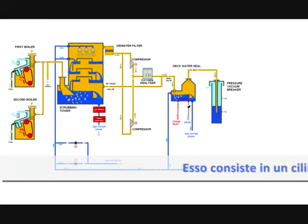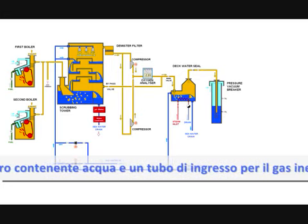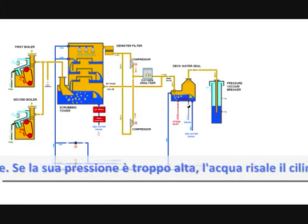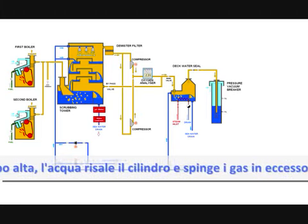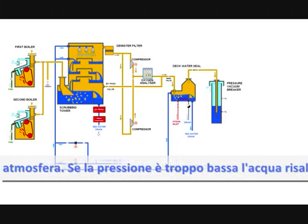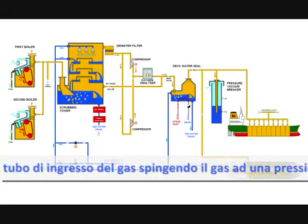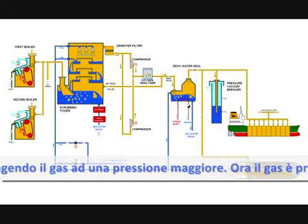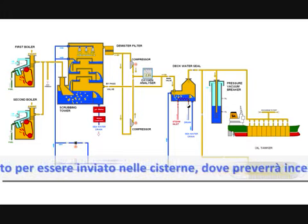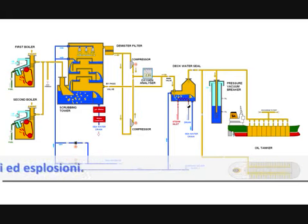It consists of a cylinder that contains water. In the cylinder there is an inlet tube for the inert gas. When the gas pressure is too high, the water rises up the cylinder and forces the excess gases to escape into the atmosphere. When the pressure is too low, the water rises up the gas inlet tube, pushing up the gas, which flows to the tanks with a new pressure. Now the inert gas is ready to be sent to the tanks, where it prevents any accidental fire or explosion.